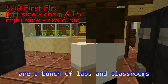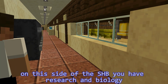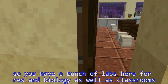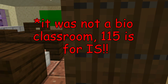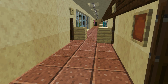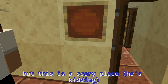Also on the first floor are a bunch of labs and classrooms. On this side of the SHB, you have research and biology. So you have a bunch of labs here for research and biology as well as classrooms. This is a biology classroom. You have some lockers here as well. You have the research unit here. This is where all the teachers hang out. But this is a scary place.